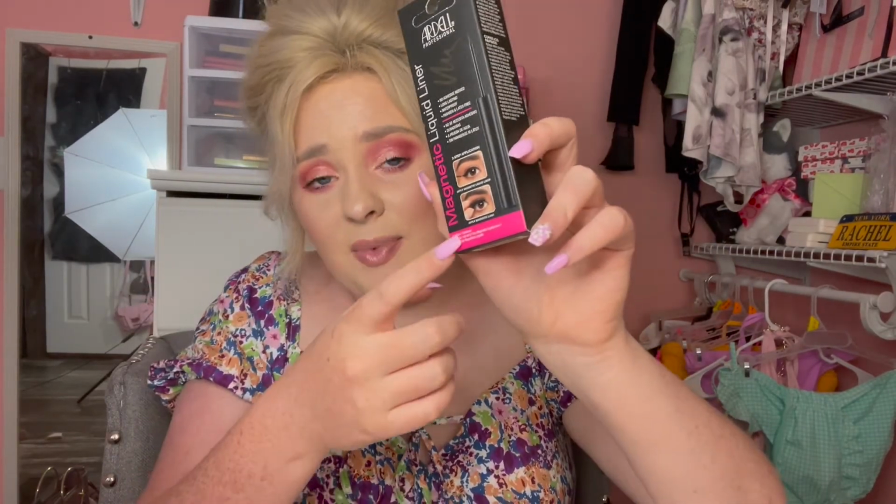This is supposed to make putting lashes on so much easier. You're supposed to be able to just line. If you're not into liquid liner, you're just supposed to put it really close to your lash line, and you're supposed to be able to stick your lashes right onto it. So I'm going to test that out. I just need to go and get some magnetic lashes, but I did pick this one up from Ulta.